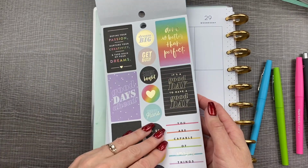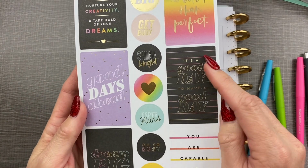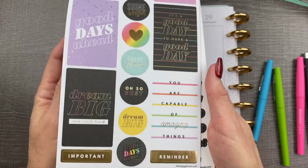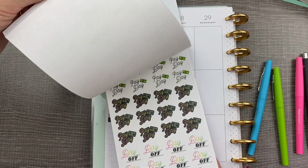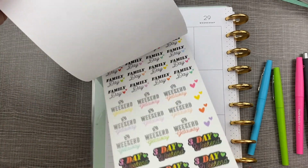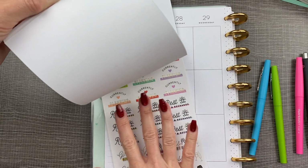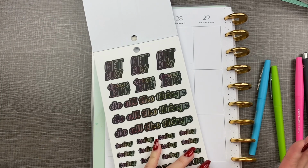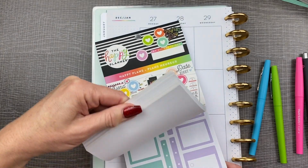Let's see, let's try to find one that's like a good prompt. Like these are all, it's a good day to have a good day, dream big and work hard. You are capable of amazing things. These are all good affirmations. Now this sticker book is made for actual planning, so it does have functional planning stickers in it. So if you're using that planner for planning, the sticker book's really good for it. I bought it because it matches, and I love matchy. But let's see if we can find something to prompt us.